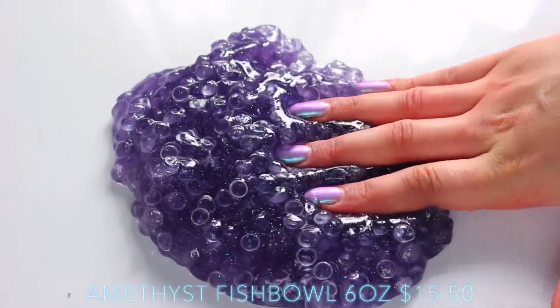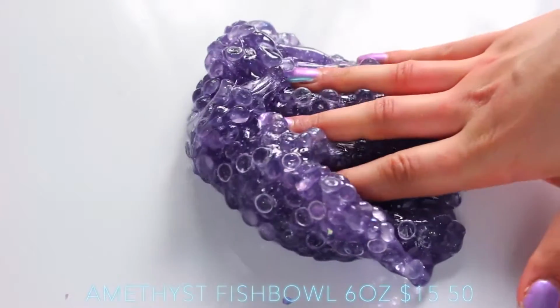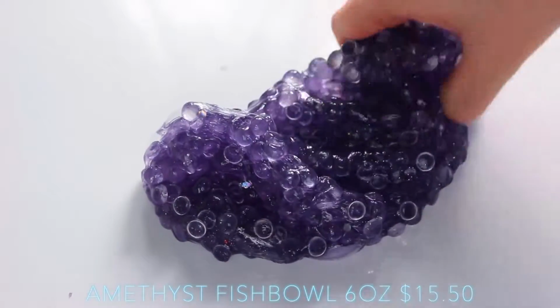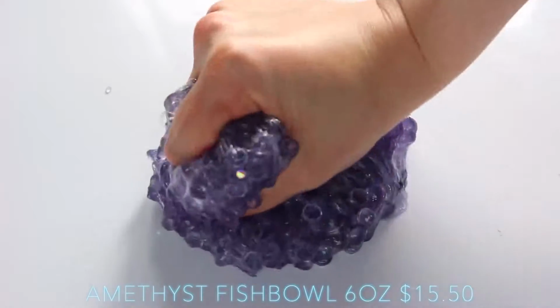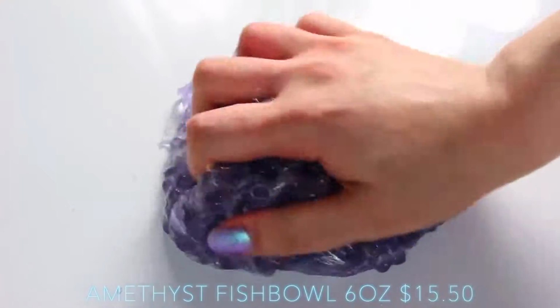I always thought the next one was pronounced Hammersmith, but a lot of people said that it isn't, so I'm not going to call it that. I'm just going to call it the fishbowl slime. But this is a really nice one because it has a nice bead to slime ratio, so it doesn't hurt your hands at all. And as you can see, it's super crunchy.